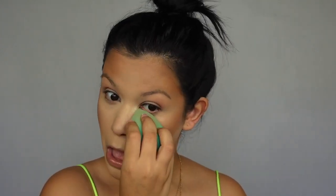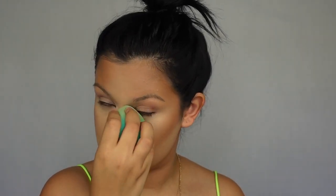Going in with your damp sponge, you're gonna go ahead and press that into the parts where you concealed. And the reason why you want to go in with a damp sponge is because when your sponge is dry, I feel like it definitely just sits your powder right on your face. And when it's damp, I definitely feel like it helps melt the product into the skin. And I definitely feel like this is how you get that really pretty flawless soft skin look.